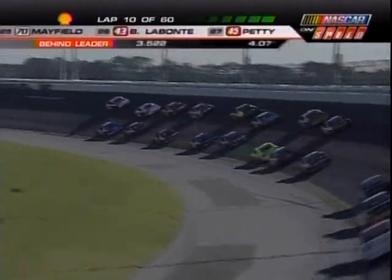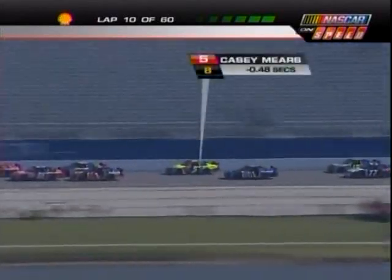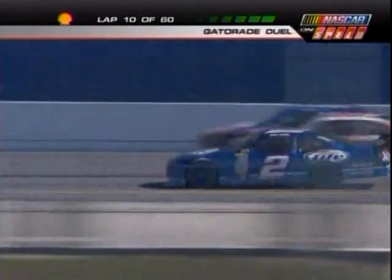One thing I've noticed, if you look right behind Reed Sorensen in that 41 car, remember, 3 Hendrick cars had to go to the rear of the field. Dale Earnhardt Jr. in the 88, Casey Mears in the 5, Jimmy Johnson in the 48. 10 laps, they're working their way to the front, working together.